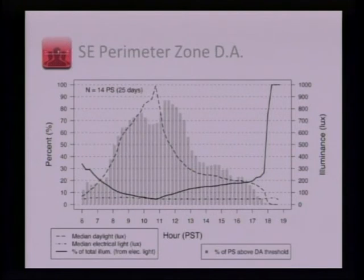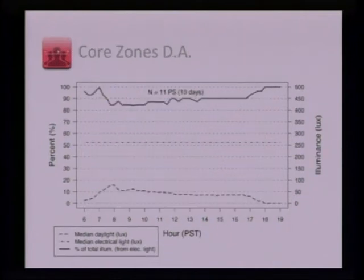And then similarly in the southeast perimeter zone, it's a little more dynamic, and it has a lot to do with the position of the sun, but still achieving the daylight autonomy criteria for, I would say, the majority of the day before 2 p.m. But if we look at the core zone, nearly all of the light in the core zone is still being delivered by the electric lighting. And so from an energy perspective, this daylighting strategy still requires substantial electrical lighting to provide task visibility in the core, despite the narrow floor plate.